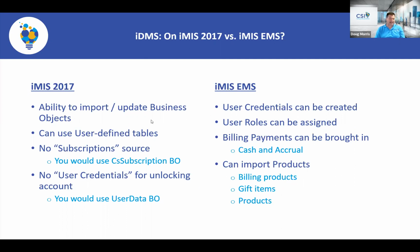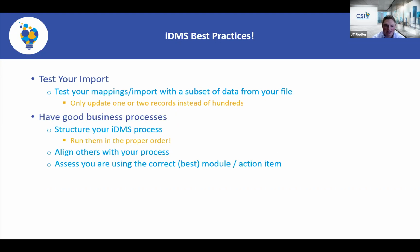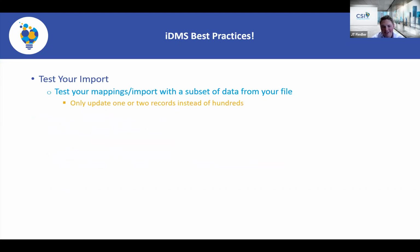Now, we're going to talk about some last best practices that JT has learned the hard way in all of his demos. Yes. So best practice number one is to test your import. You should test your mappings with just a small subset of the data in your file. So instead of just hitting go on hundreds of records, you copy and paste the headers and maybe the first 2 rows of data. So then you only have 1 to 2 records to potentially fix. And I know this personally, I've ruined 1 record in our database because I did not match on enough fields. If I would have done just the 1 record, it would have saved a lot of time.